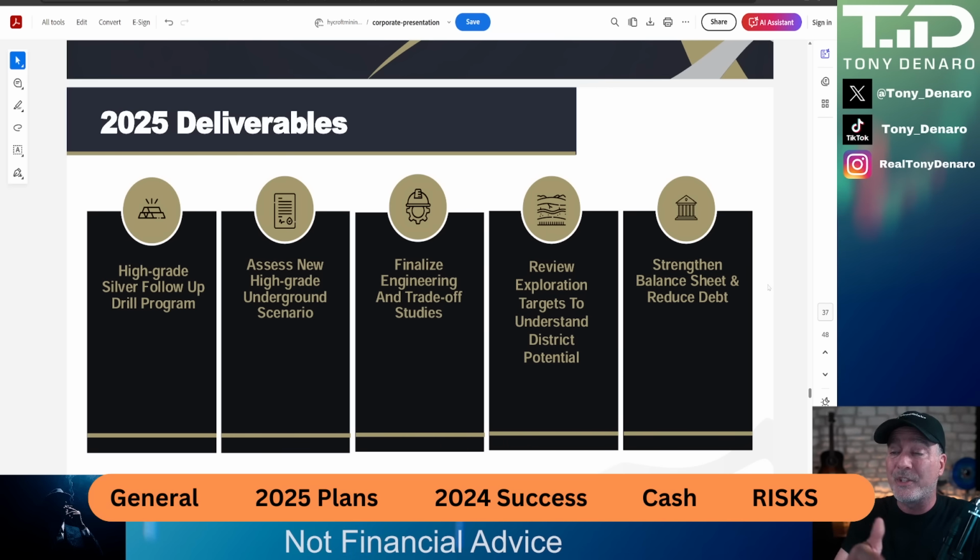Towards the end of the corporate presentation, we have a recap of all of the 2025 deliverables, all the things that we just talked about. And again, I want to point out to you the item on the far right-hand side. This is the company letting you know this information. They need to continue to strengthen the balance sheet and reduce debt. And that is one of their corporate objectives for 2025.